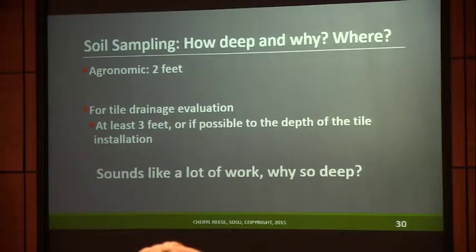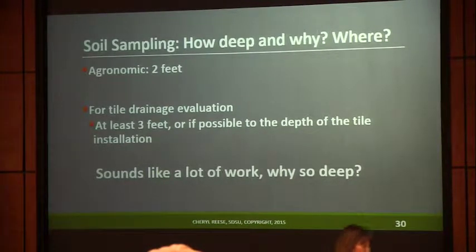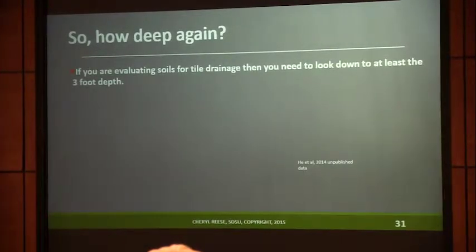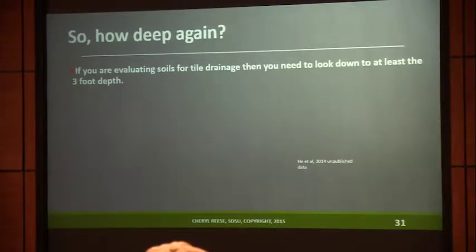But why do we want to do that? It's a lot of work. Why do we want to go that deep? If we are going to tile, we want to invest in that tile, we want it to work. What happens is, if you're evaluating for a drain tile, then you need to look down at least 3 feet deep. Here's why.